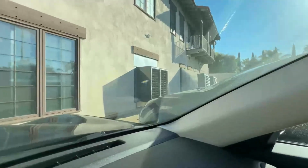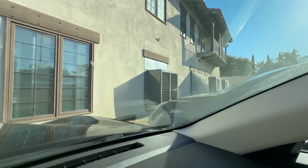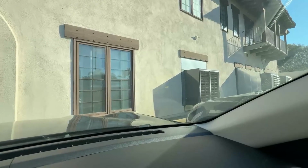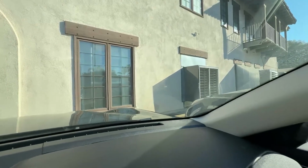We want to show them the data center. You guys can see the back of the data center. You see all this cooling we have here. So the data center is right behind this wall, right behind these windows. That's where we have racks and racks training the models for you guys.